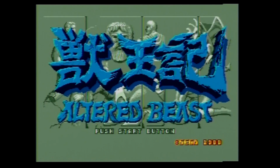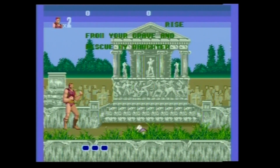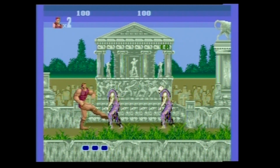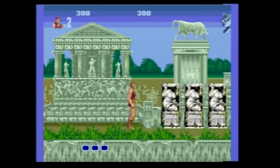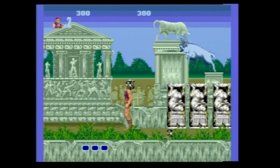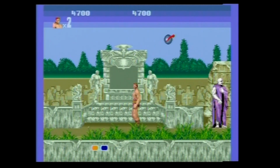Altered Beast. I love fucking Altered Beast. Yeah, maybe by today's standards, it's not like the best beat-em-up game. It's still an arcade classic. I had a lot of good memories playing Altered Beast. Around 2012, when I moved into my last place the first time, I had a lot of nights where I stayed up, got drunk, and played Altered Beast quite a bit. Never really made it that far because this game is still a big bitch.